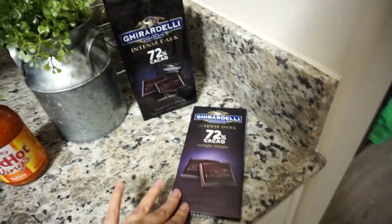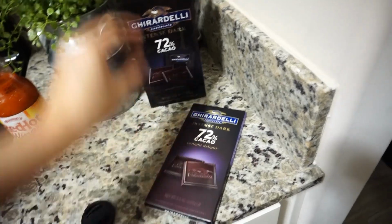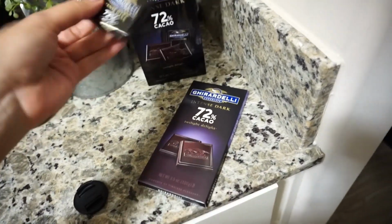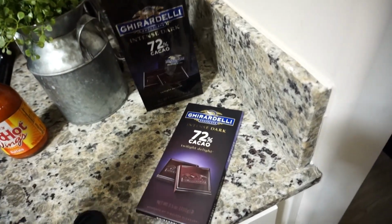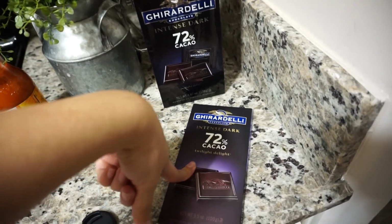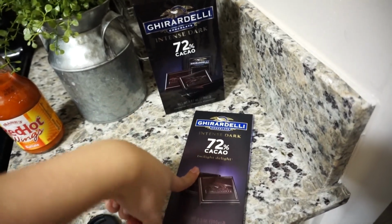And then I love to end the day with a piece of dark chocolate. So I love the Ghirardelli 72% dark chocolate. The bags, they just come in individually wrapped squares, but then you could also buy the bar. I feel like 72% is like just right, not too bitter.